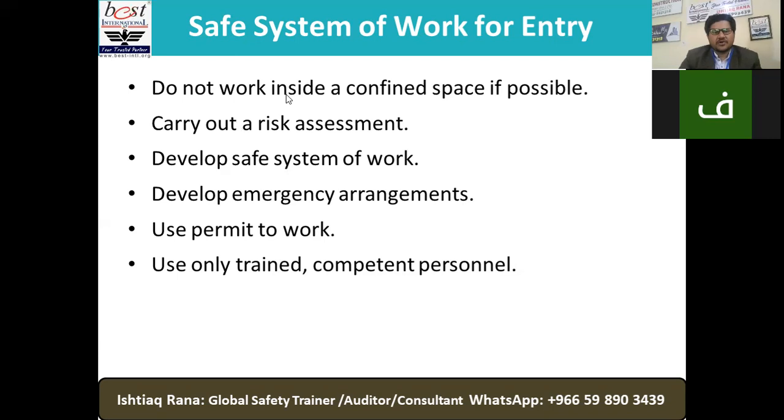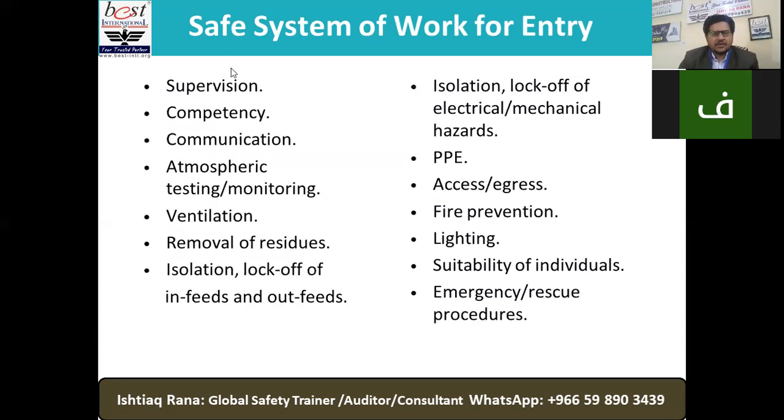Safe system of work for entry: do not work inside a confined space if possible. That is the best strategy. Otherwise, carry out a risk assessment, develop a safe system of work, like all kinds of procedures, SOPs, develop emergency arrangements, and also use a permit to work system, and make sure you only get trained competent personnel to be involved in any kind of project in a confined space.